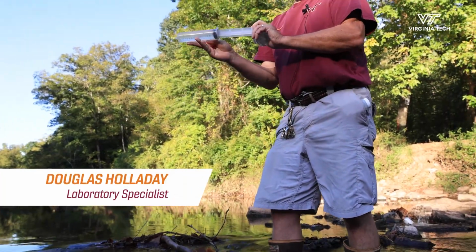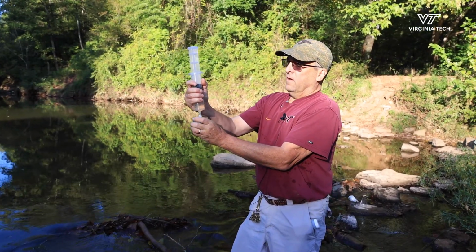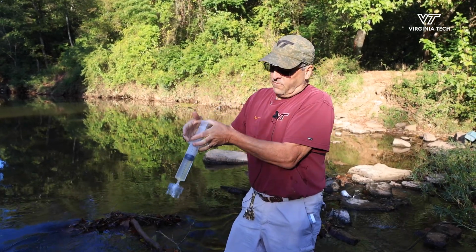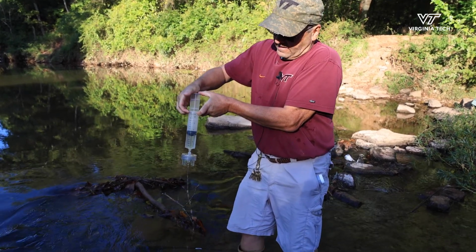Now I'm collecting a chlorophyll sample, and I run 100 mils of water through this filter, and then we collect the filter, put it in a petri dish, and take it back to the lab.